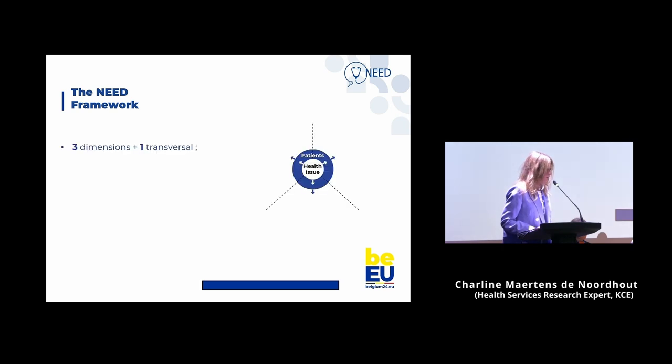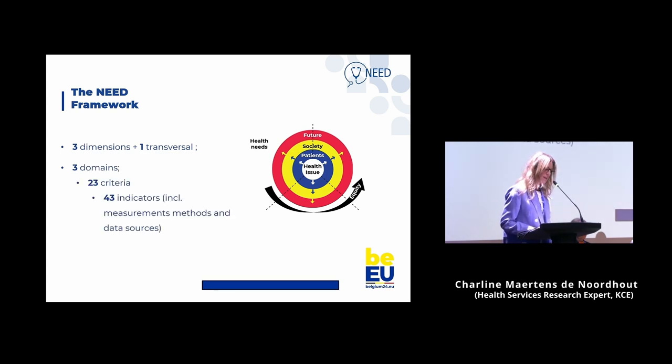The current need assessment framework has three dimensions: patient, society, and future, and one transversal dimension, which is equity. Within these three dimensions, three domains of needs may emerge: health needs, healthcare needs, and societal needs. In these three dimensions and three domains, 23 needs criteria have been defined and 43 related indicators to assess whether or not these needs are met.